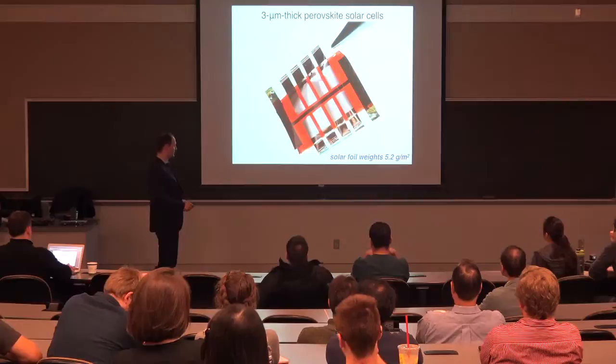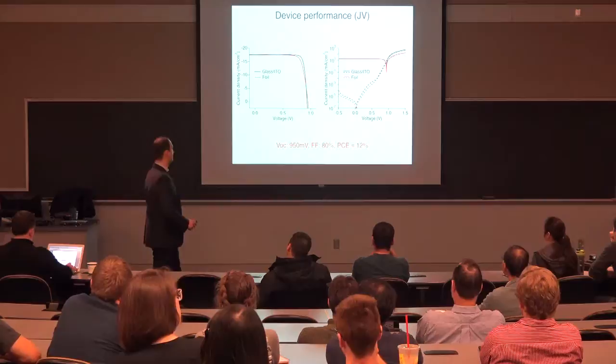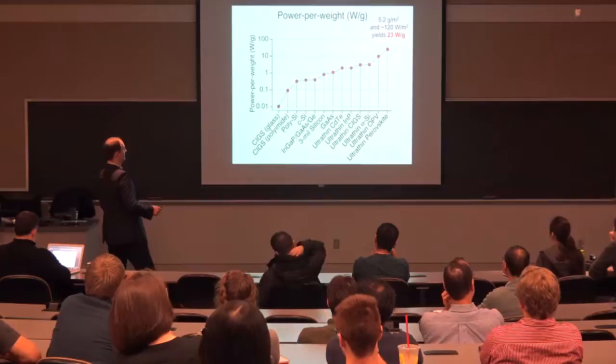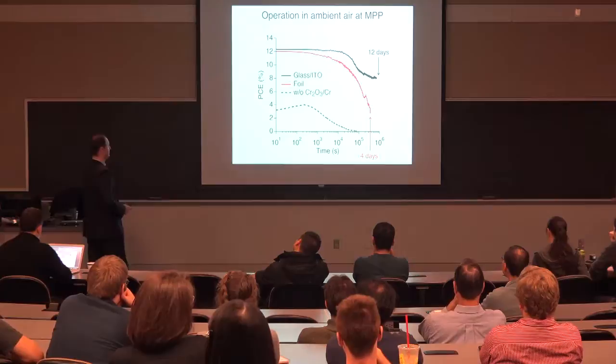This whole device is now 5.2 grams per square meter and it's about 12% efficient. While this field is moving extremely fast, now the record is 24% for devices not on plastic foils. 12% fairly air stable on plastic foils, not so bad. With this you get now about 23 watts per gram in specific power. Now this is a new record and this is enough to power a little foil, little zeppelins and planes. I'll show you that later.